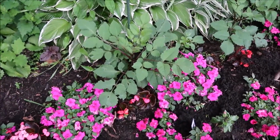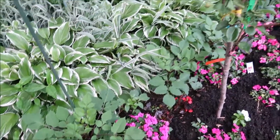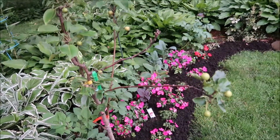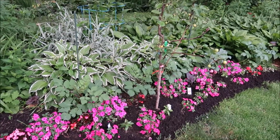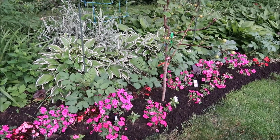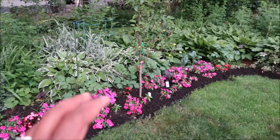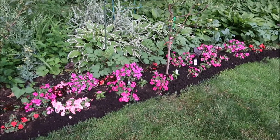Out of the 8 dahlias that came in the package, I can see 1, 2, 3, 4, 5 dahlia plants that recovered. Remember, they were so dry, I wasn't sure that they would bloom or I would get anything out of it, but yes, they are here, and I am looking forward to getting those dahlia flowers here in this bed.